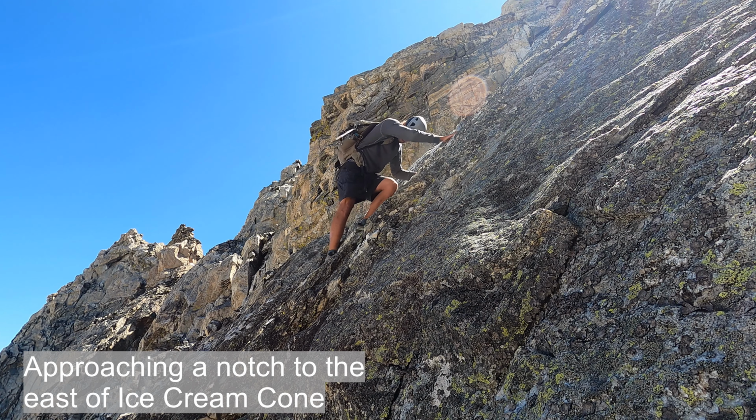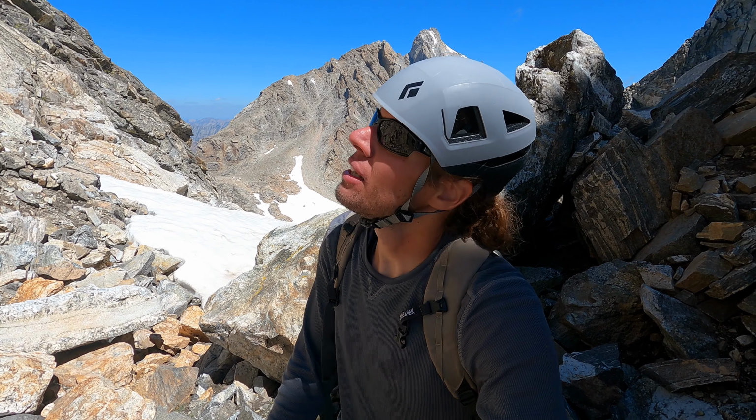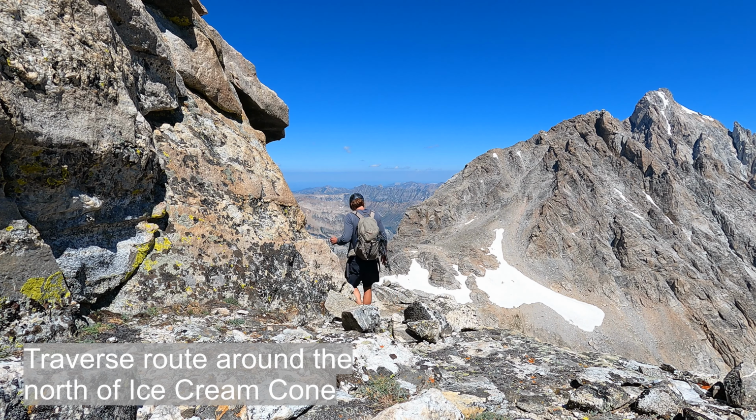I'm sitting in the notch just to the east of ice cream cone. Getting up the east face is just going to be a bunch of zigzags. East face should be quite easy. It's the west face that'll get a little bit complicated. I'm maybe a third of the way up the ice cream cone. Where I'm standing, it's important to identify some ledges that can be useful for traversing around the north.